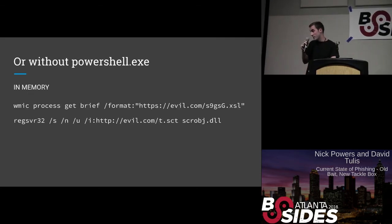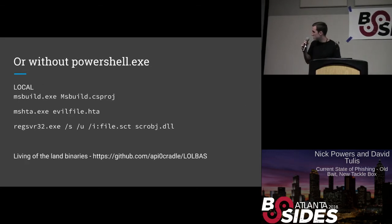Some of these binaries will actually go out and get the payload for you, so you don't have to write anything to disk. I've had mixed success with this because anytime a macro is being dynamically analyzed and making network connections, that's immediately suspicious. So I usually have better luck with local methods, where I write that HTA or that file.sct to the file system and then call it there, because the file.sct is an XML file. AV doesn't know it's bad; it's not going to find anything bad with XML, so I have no worries writing that to disk.